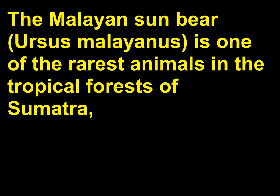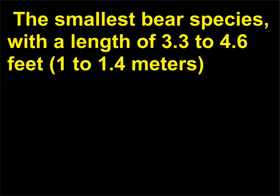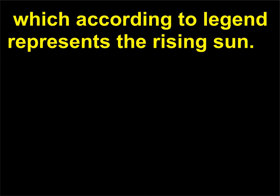The Malayan sun bear, Ursus malayanus, is one of the rarest animals in the tropical forests of Sumatra. The Malay Peninsula, Borneo, Burma, Thailand, and southern China. The smallest bear species, with a length of 3.3 to 4.6 feet, 1 to 1.4 meters, and weighing 60 to 143 pounds, 27 to 65 kilograms, it has a strong, stocky body. Against its black, short fur, it has a characteristic orange-yellow colored crescent across its chest, which according to legend represents the rising sun.